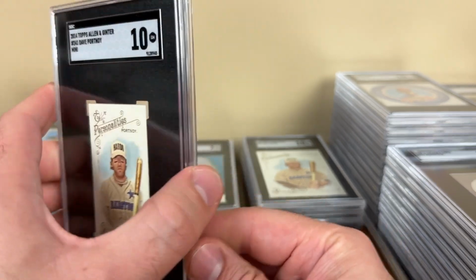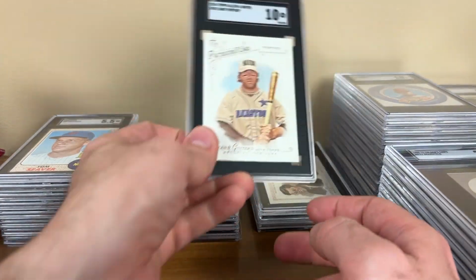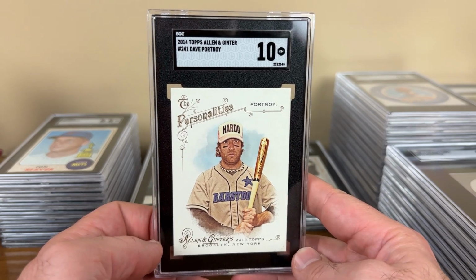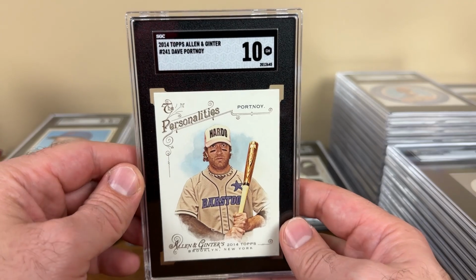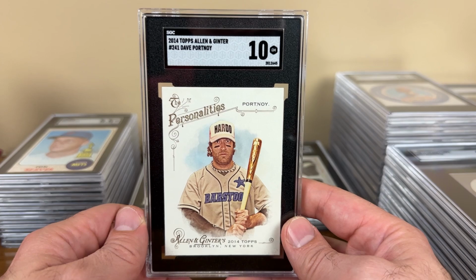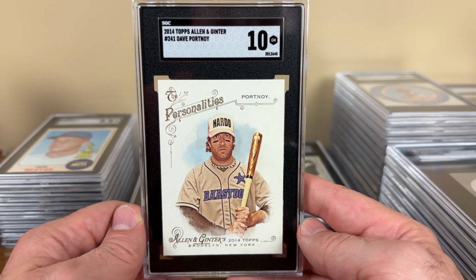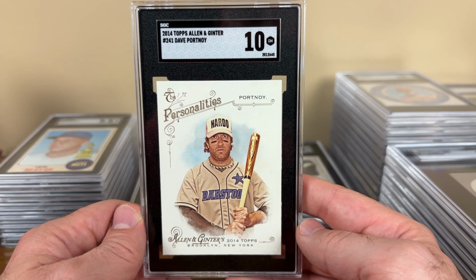So, nice one there, and I feel like there's a good chance Scott's putting these Portnoys up for sale. Don't want to speak for him, but I'm sure they may end up on eBay. I had one of these, and I think I sold the base card a couple weeks ago for like 65, and there's not a ton on there. So this is a 2014 Topps Allen and Ginter, Dave Portnoy, the base Ginter, Gem 10.